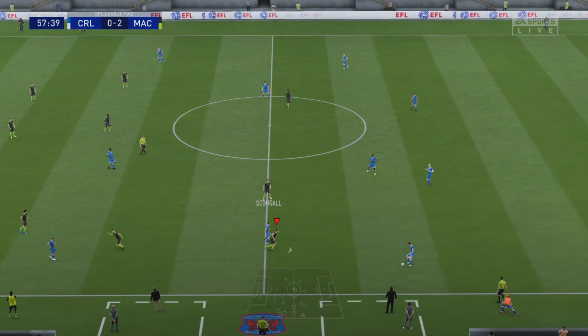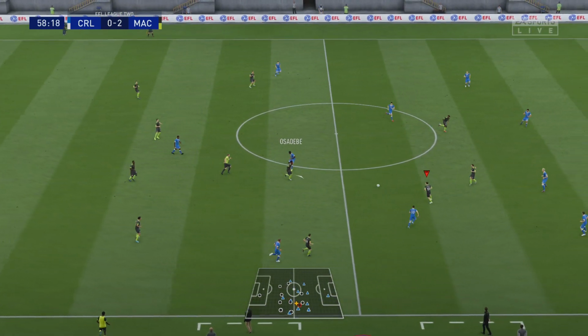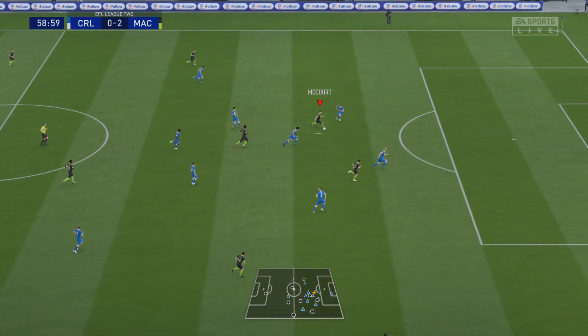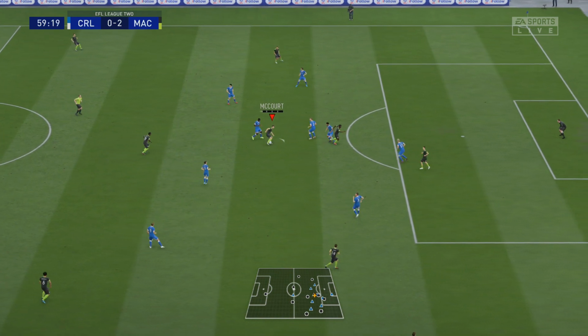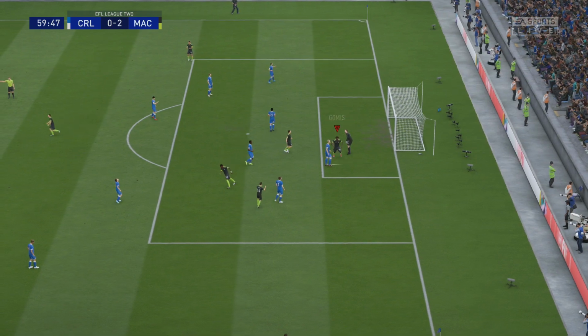Blocked off the pass there. Substitution now for the home team. They've lost the ball. Treading it through. Can he shoot? But what a happy goal scorer.